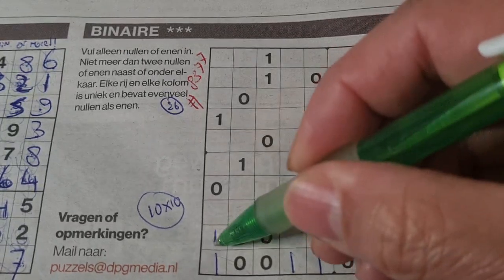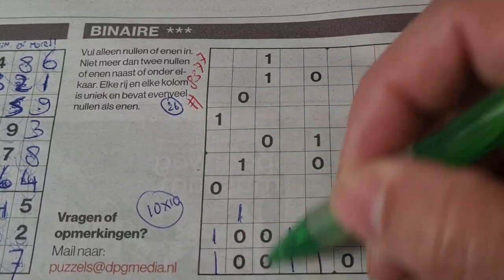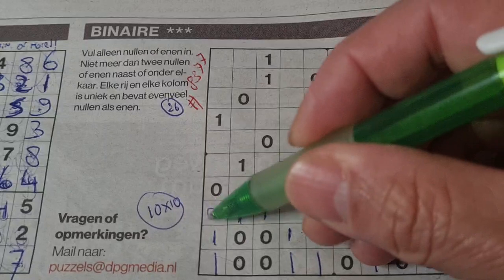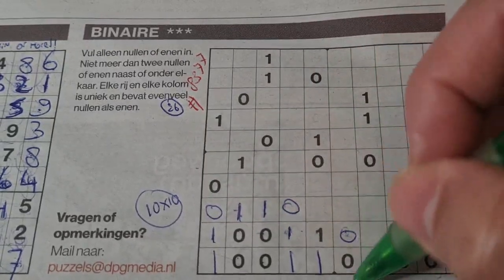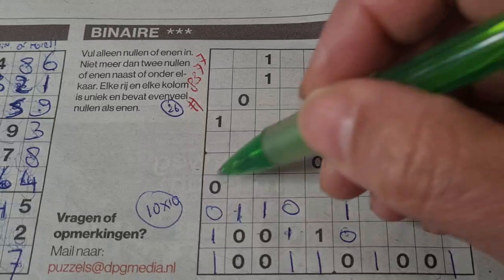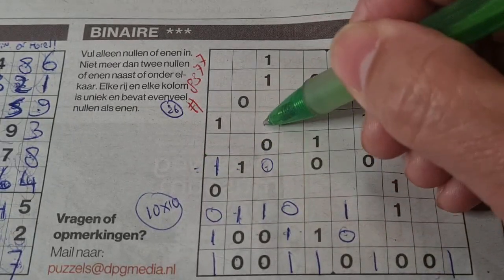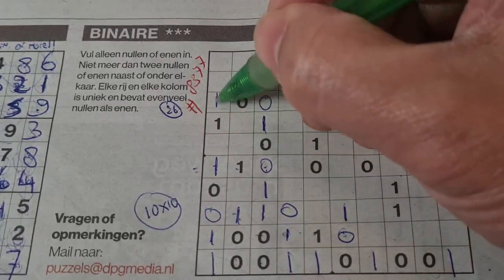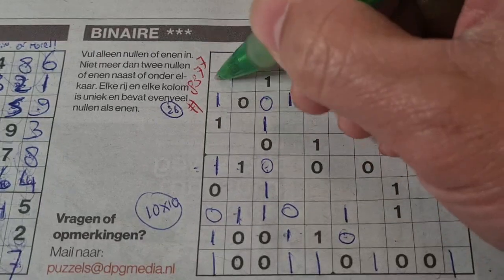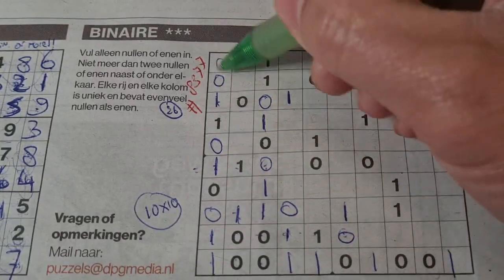Double O, here one, there one. Double one, here no, there no. Double O, here one, there one. Between two ones comes an O. Double one, here no, there no. 1, 2, 3, 4, 5 ones, so the rest are O's.